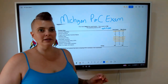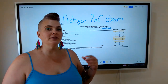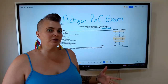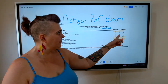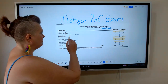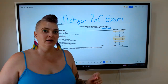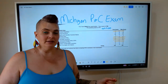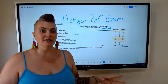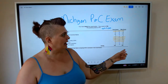So what I'm doing here is finding the chapters that have the most points available, and then we're going to study those, because it's not a benefit to you to study a chapter where there's not a lot of points. Like if we look at dwelling policy, she's got 1 point available for dwelling. Is there any benefit to spending time studying dwelling policies to get that 1 point? No, it'd be much better to spend our time studying the chapters that have more points available. So that's why we highlight these.